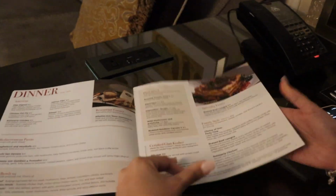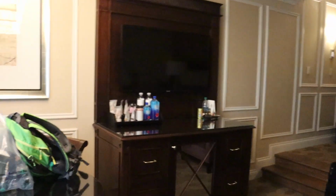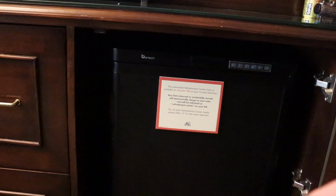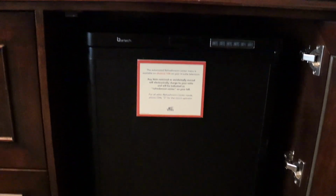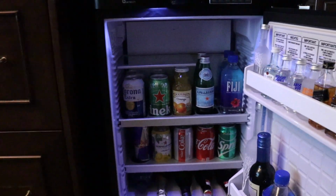So that came on top of the desk here. So that's cool. Along with that, we have another TV. And right here, if I'm not mistaken, is the fridge, right? Yeah. Now, one thing about the fridge. Everything is weighted. Right? That's what they said? Yeah. So if you lift something from here, there's a potential that you will get charged for it. But I will just open the fridge so you guys get a nice look at how nicely stocked this is.